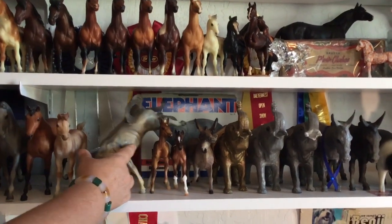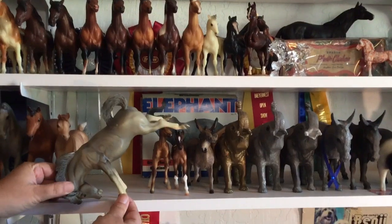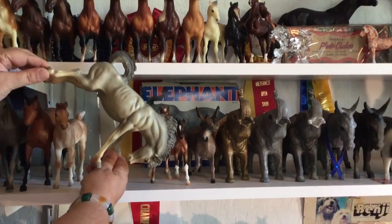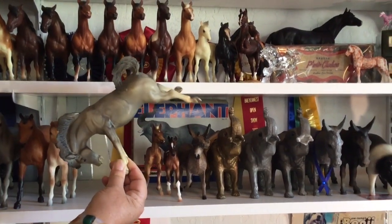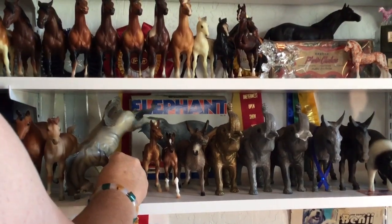Then we have a gray bucking bronco. This is the most rare of the three original colors, bay, black, and gray. And this one I actually traded a friend for. I think I had the bay, and she liked the bay better, and so I traded her for the gray. So I still have this one on my shelf.